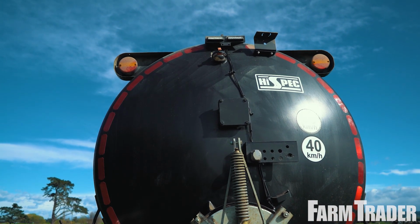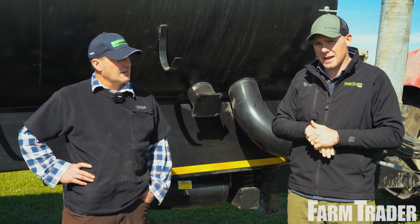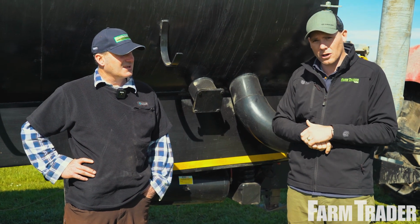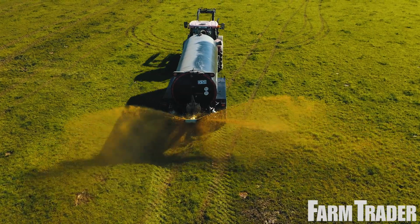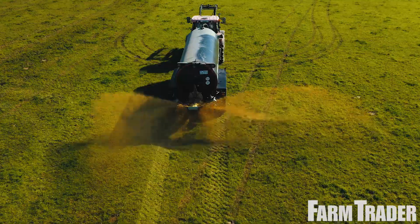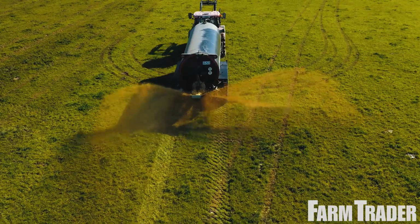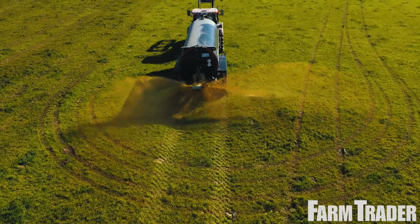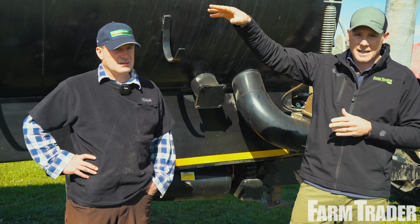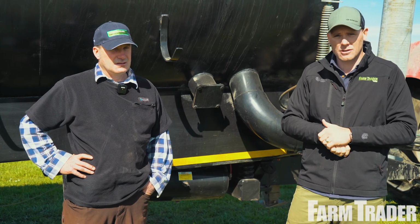Thanks, Alistair, for your time, mate. The Hi Spec was supplied by Cochrane's here in Canterbury. This is the Gucci black colour. You can also get it in red. There's also some different configurations, as I mentioned, in terms of single and tandem axle, recessed and standard axle options, as well as dribble bar, spread plate, and also the disc incorporation machine.